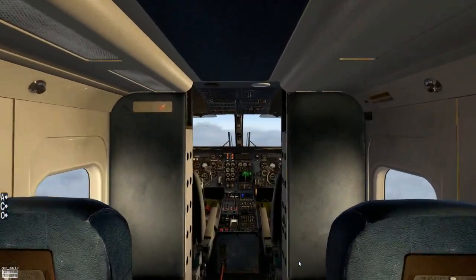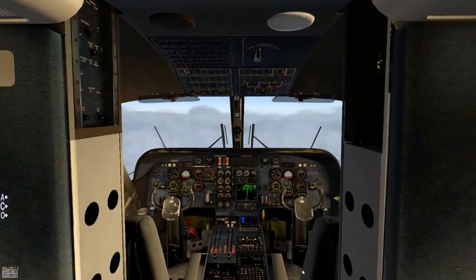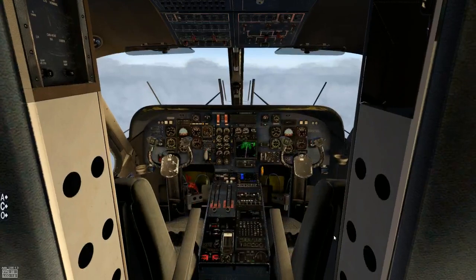290. Southwest 1429, center, good morning, climb and maintain flight level 330. 330, Southwest 1429. Look at that cockpit, guys.